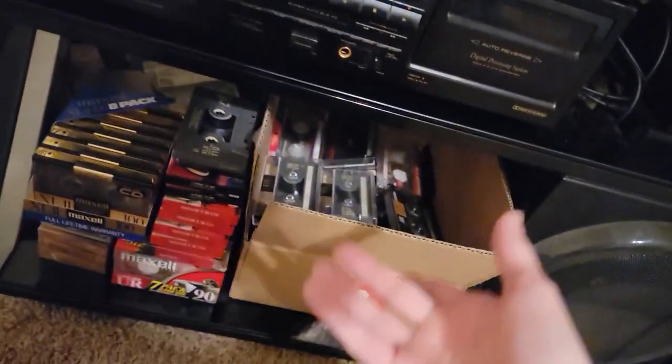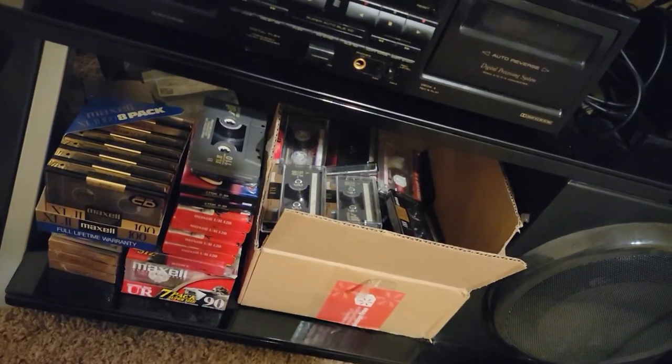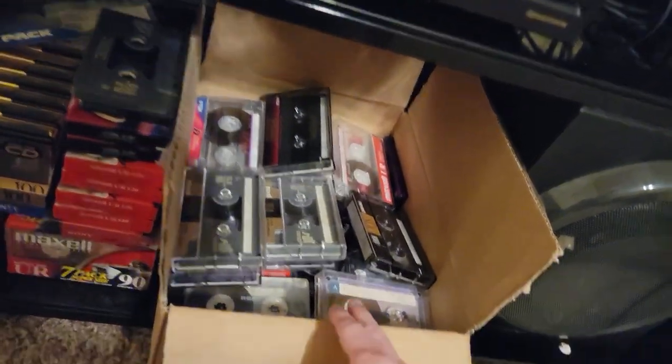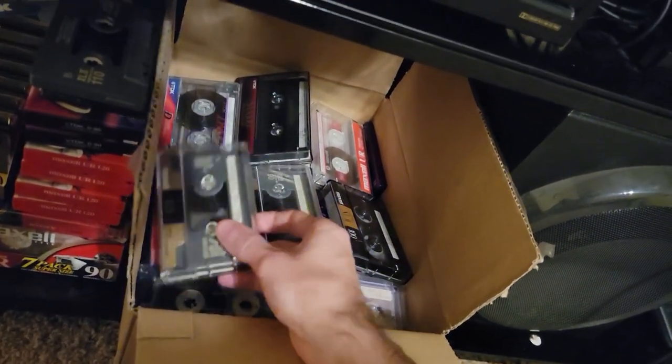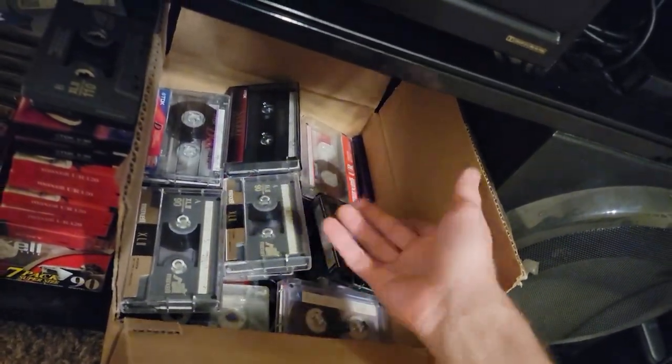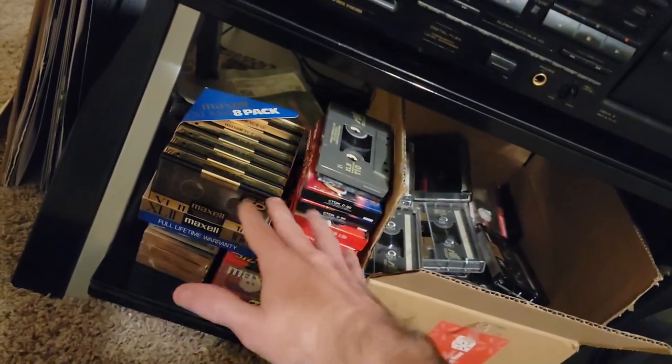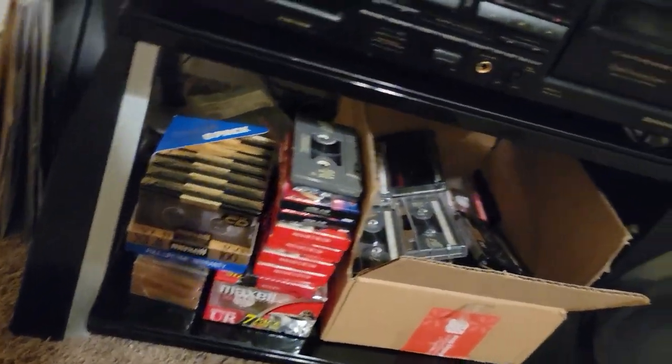And if you know me, you know that I love to still record music onto cassettes from the radio, as well as streaming radio stations off the internet. And here's a variety of tapes that I have made over the years, and I still plan to make more. And these are all a bunch of blank cassettes as well. And that's pretty much it for that.